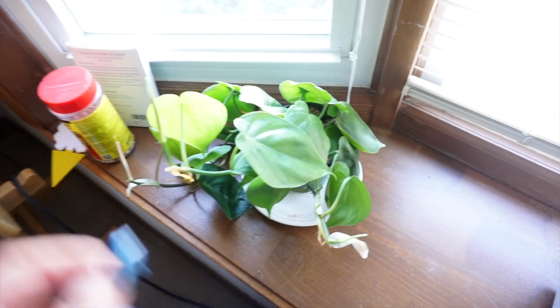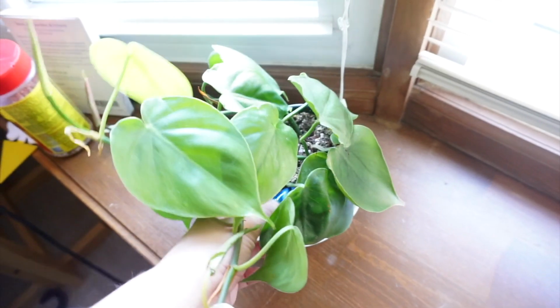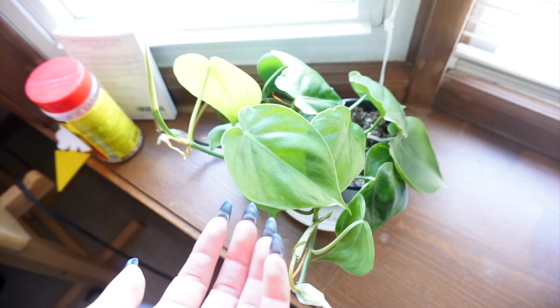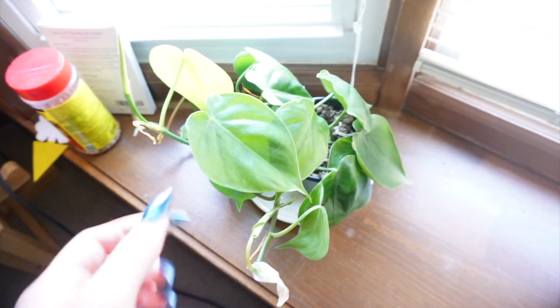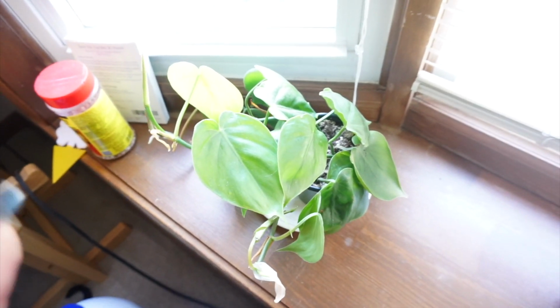And then over here I have a heartleaf philodendron. This one I also think I might have potentially bought with spider mites. So when I took this one, I actually sprayed this one down too. This one's been quarantined over here by itself before the other one came over here, because I thought it might have mites, but I wasn't really sure. It's sometimes hard to tell if it's dust or if it's mites or whatever.